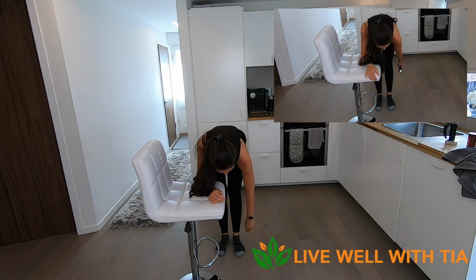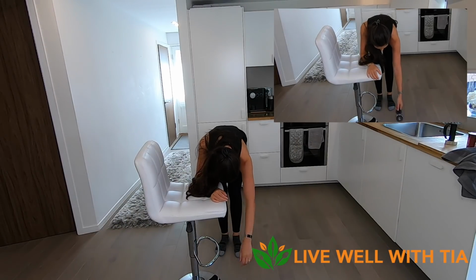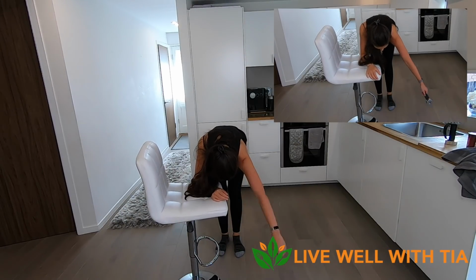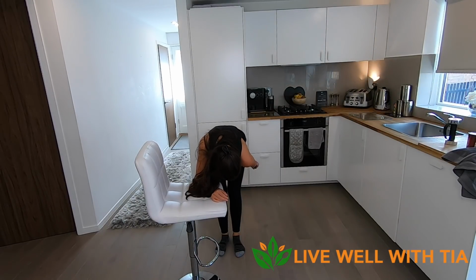This is called a shoulder pendulum, and you're simply swinging that arm back and forth. And you can also create some circular motions, and if you want to add some extra tension, then you just use a weight or a can or whatever you have at home. This is just an exercise I've added in, but feel free to pause this video and repeat the process on the opposite side.